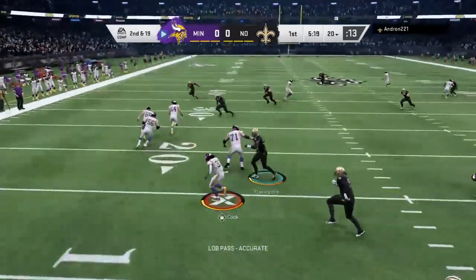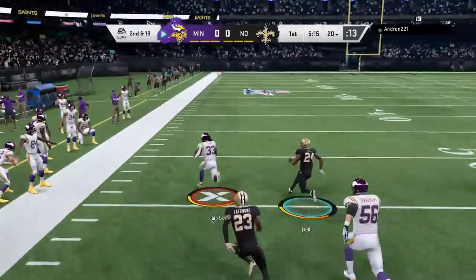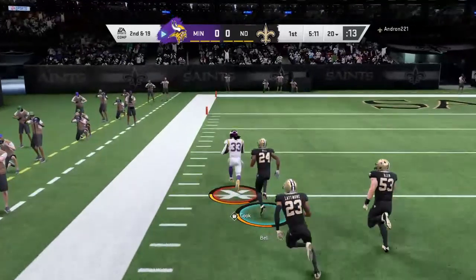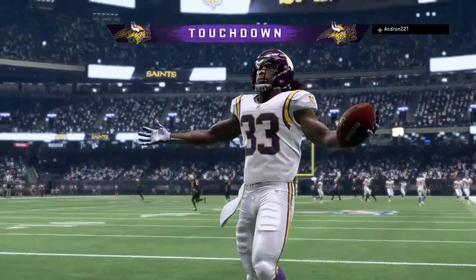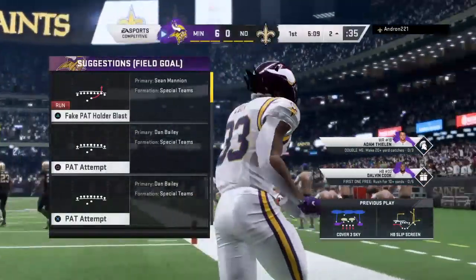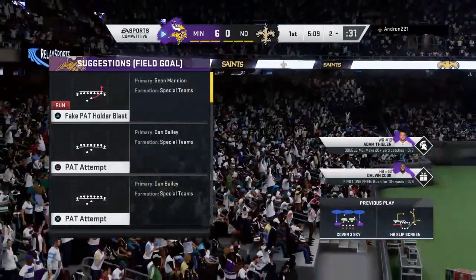But you said also this defense, they're going to give them a lot of looks like we just saw there, aren't they? They certainly are. They're a proud unit. It's a foot race. 30, 20, 10, touchdown, Vikings. Dalvin Cook, an 80-yard touchdown as his guys are able to strike first here in this opening quarter.